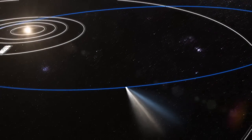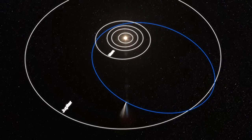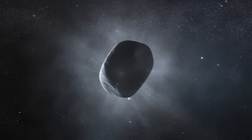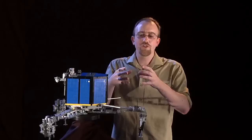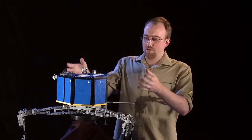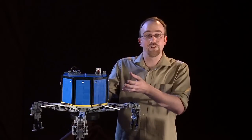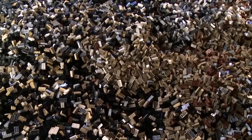It orbits between the orbit of Jupiter and the orbit of Mars. The nucleus is roughly 4 kilometers across. We cannot say precisely what shape this is, but the small size means it cannot form a sphere under its own gravity, so it's likely to be roughly potato-shaped. This here is a simplified Lego model representation of the lander, Philae, which we will use to demonstrate some aspects of the mission.